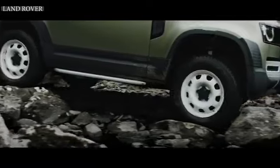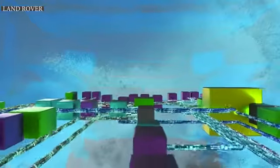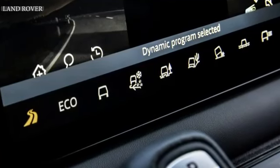This is probably the biggest change of all. Active technology is a core part of Defender. It's the heart of Defender's terrain response, essential in creating Defender's unparalleled breadth of capability. It's integrated by intelligent software design and calibration. That allows us to make a host of individual dynamic controls work in harmony and respond seamlessly to different conditions. For Defender V8, we've enhanced this software with a new dynamic mode as part of Terrain Response 2.